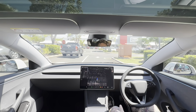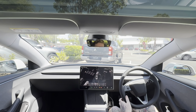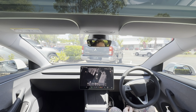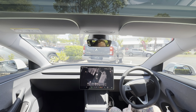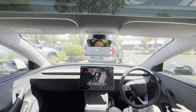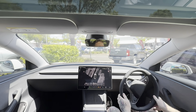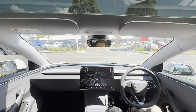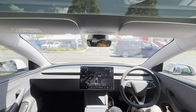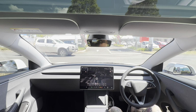We're on the wrong side here, so I'm going to disengage because that is not where we want to be. Odd, because there are arrows on the ground as well, so I don't know how much that's taking into account. Right. I'm going to actually get it to park, and then we're going to stop and let the car drive from the car park to see how that goes.